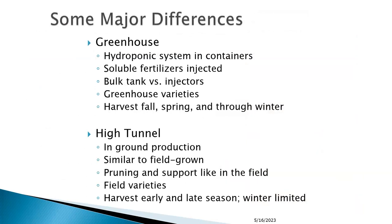But some of the major differences, let's talk about that. Greenhouses are typically hydroponic. So you're taking a chemical fertilizer that dissolves completely in water and using that. So soluble fertilizers, and you're using injectors of some kind, drip system, bulk tank or injectors for mixing the fertilizer.